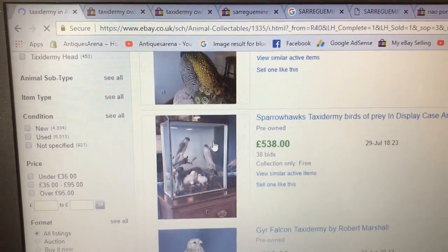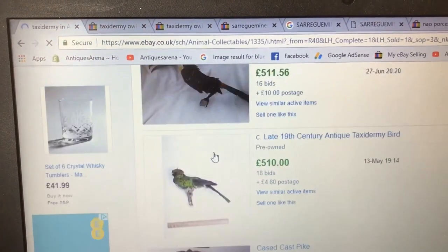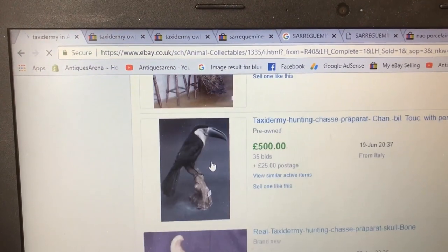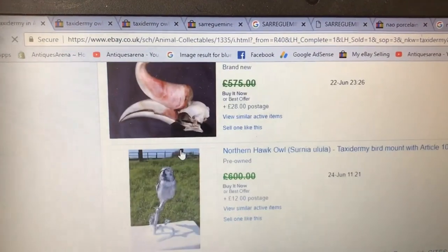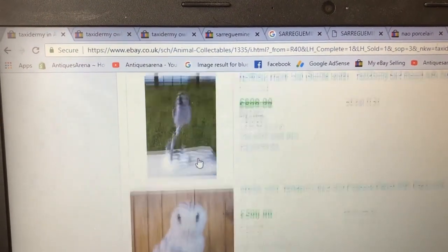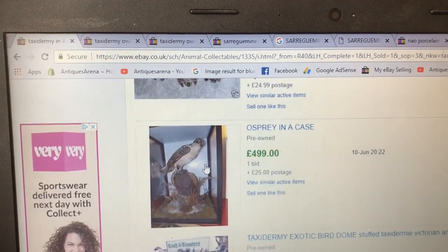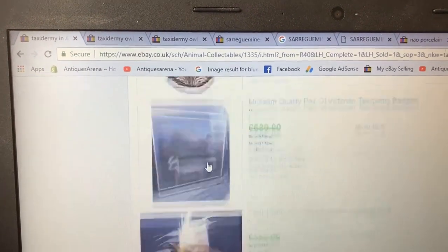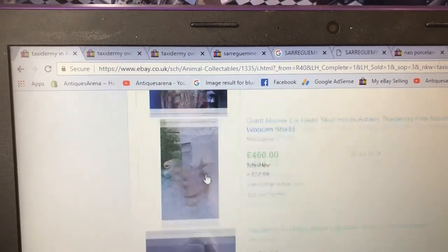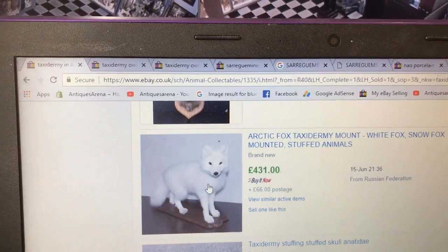538 for some sparrow hawks. A falcon, 530. All these are sold prices, okay? There's another owl by there, or hawk, 600. £500 for a snow owl. Osprey in a case, 500. And there was me thinking taxidermy was no longer collectible at all. Oh, look at that. Pure white fox.